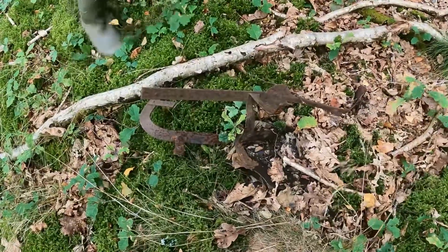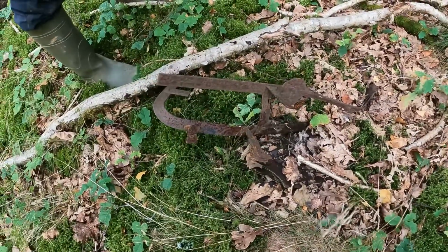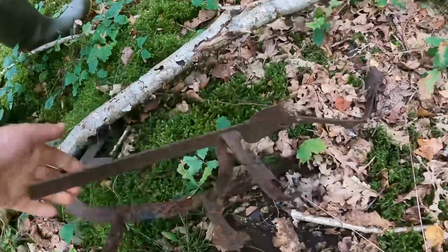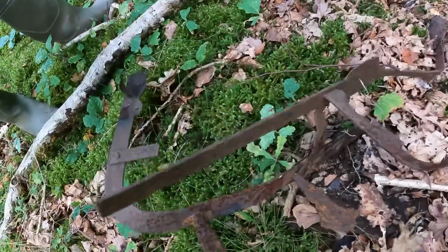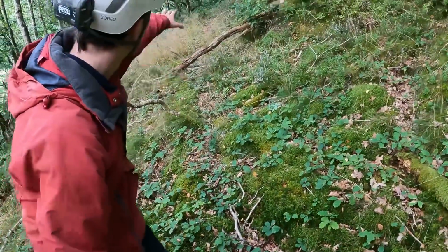What is that? Is it part of an old bed or something? This fire surround grate thing. I don't know, I'm just making it up. It could be, yeah. I could be messing that up, but no idea. Is it the framework of a fire surround? Could be actually. Could be wrong. Yeah. And the leat continues.